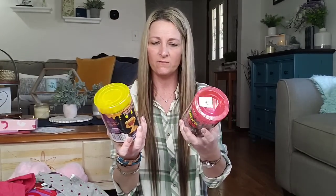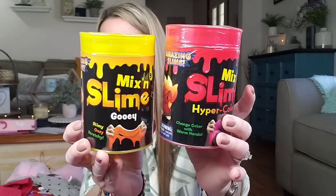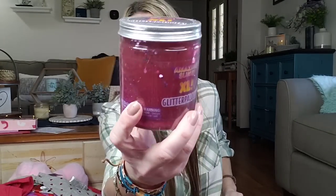And this, you build your own slime. I bought two of them. These are the two colors I picked up. These were 50 cents, so they retailed for $5. This one was 50 cents. I bought three of this one. This thing is huge, of slime. Perfect birthday gifts for birthday parties. Just amazing. And then I bought one of this glitter one.